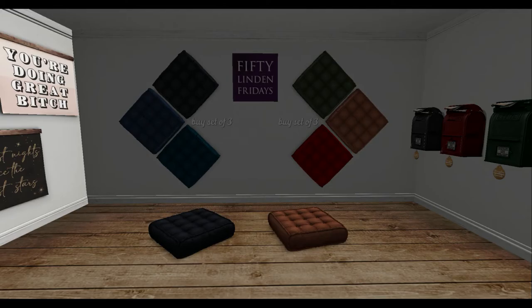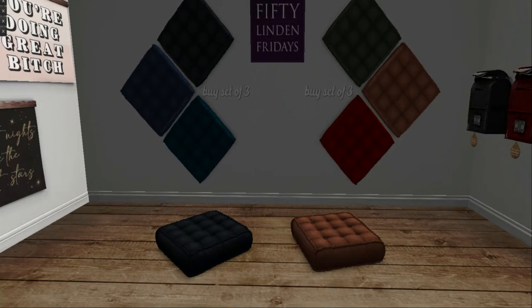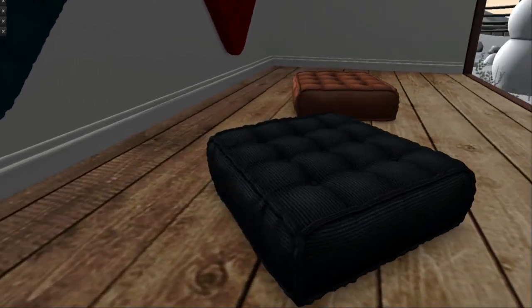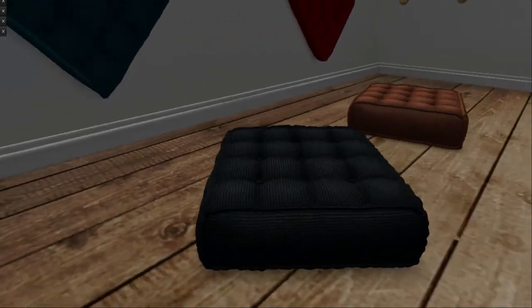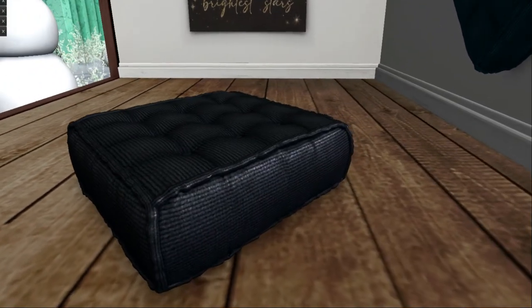And Floor Plan is bringing us these really cool floor cushions. They come in sets of 3 for 50 Linden each. You can get the set on the right or the set on the left in 3 colors that you can color change. I believe these are copy. I don't know if they're modify or transfer though.